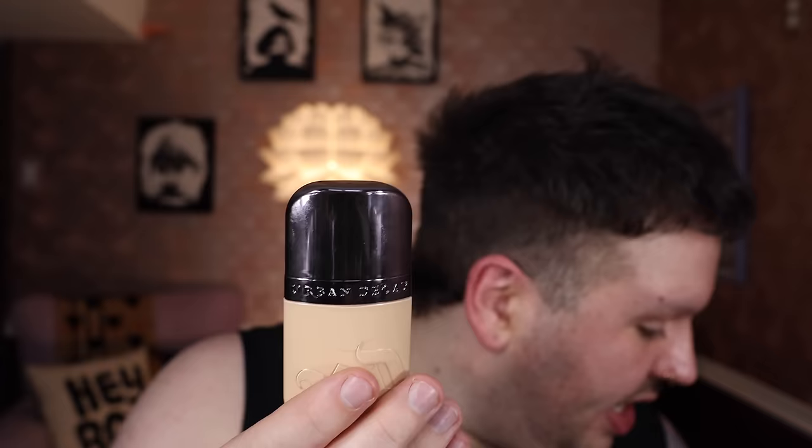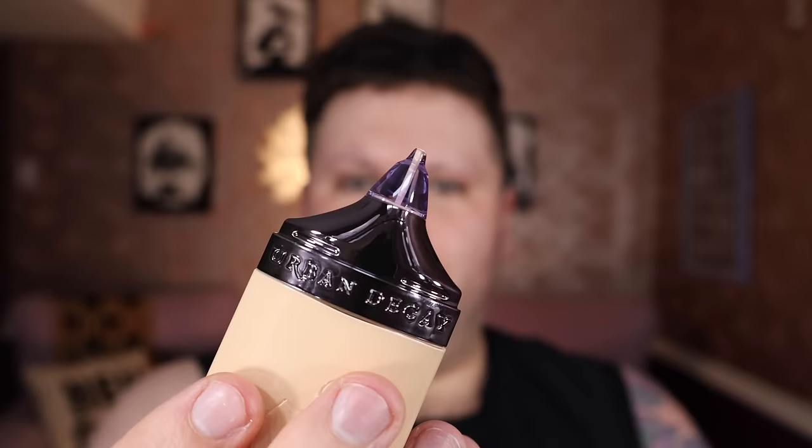You know, that's the fun thing about packaging is that that's a fluid ounce. That's a fluid ounce. That's a fluid ounce. All of these things are a fluid ounce. It is a dropper and this pulls off. It doesn't twist. So there you go. It's actually very aesthetically pleasing. I will give that to Urban Decay.